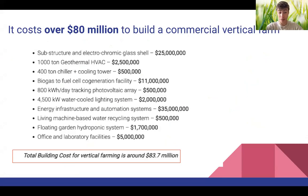But most of the estimates, and the costs which have been seen with already existing vertical farms, are around $80 million for the initial cost of equipment and building. And these largely come from the building itself with the substructure and chromic glass shell, and other things like energy infrastructure and the automation systems, which are hugely expensive. So in conclusion, Africa will not be adopting vertical farming, at least in the short term, in its most complete sense. It's going to be a Western thing, if anything, where the premium can be paid initially.